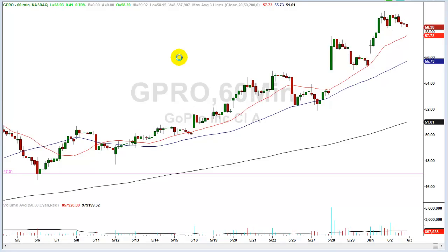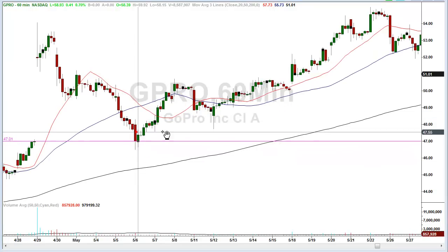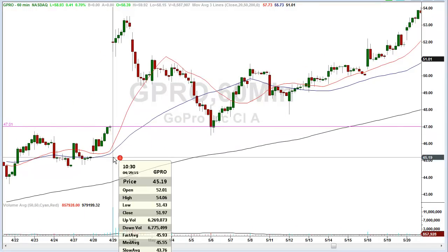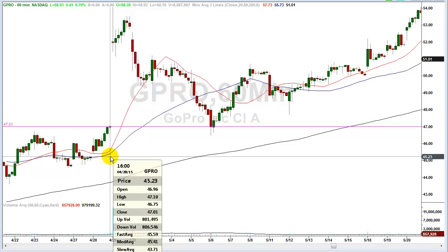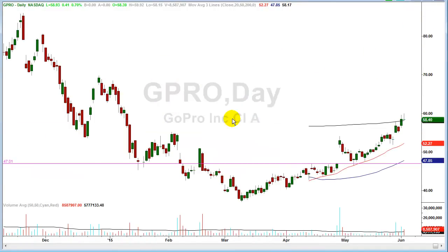Okay, GoPro. Here's another one. Let's reel back the tape a little bit. Here we go. Here's your big gap. The level was 47.01. GoPro, about a week later, you see a pattern developing there. About a week later, GoPro comes back, fills the gap, pierces through it a little bit, rockets higher. Think you could have made some money in that one? I can show you how.